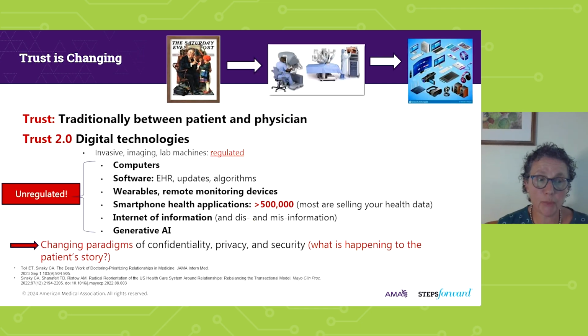Trust is changing in this brave new world. Traditionally, trust was between a patient and a physician and sometimes a doll. But now, trust involves all these technologies. And while some of our invasive and imaging and lab machines are regulated, the rest of the stuff is not. Not computers, not software, not wearables, smartphone applications, internet, and generative AI barreling down the pike. All this is changing paradigms of confidentiality, privacy, and security, and asking us what is happening to our patients' all-precious story.